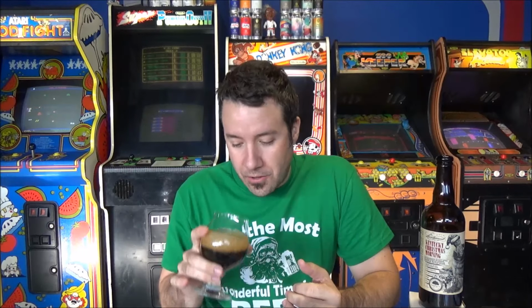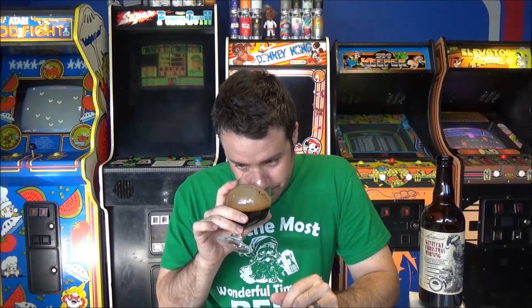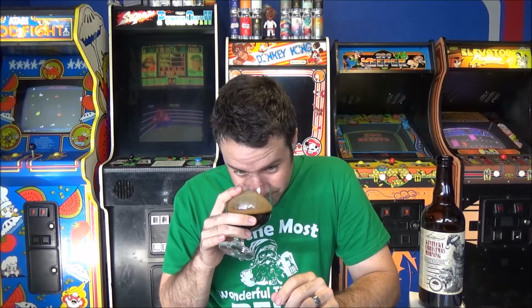There's almost like a cinnamony sort of thing underneath all that, but this is just straight bourbon. It's chocolate, like that kind of cocoa powder thing. And coffee. Fuck, this smells amazing. Yeah, there's like this kind of faint cinnamon thing underneath all that. It doesn't really smell like a gingerbread cookie, but it smells fantastic.